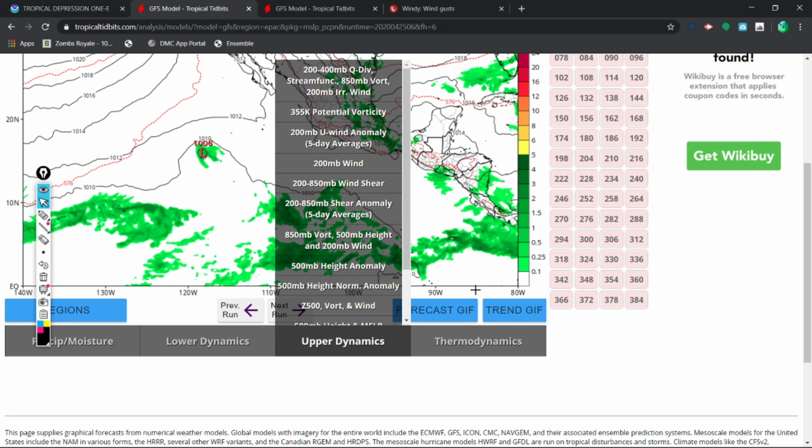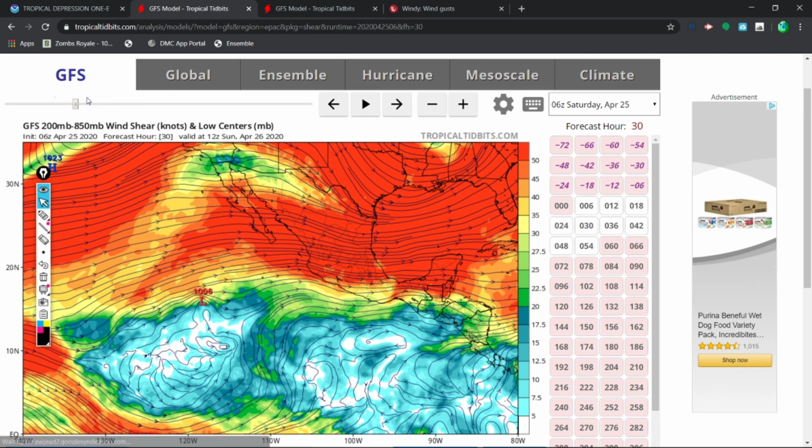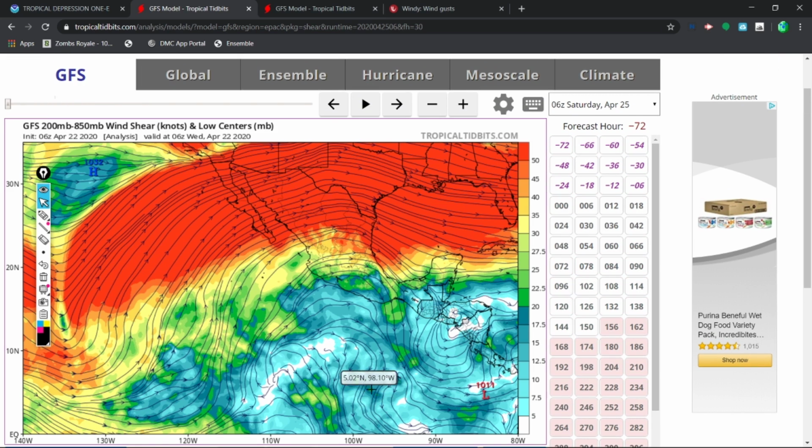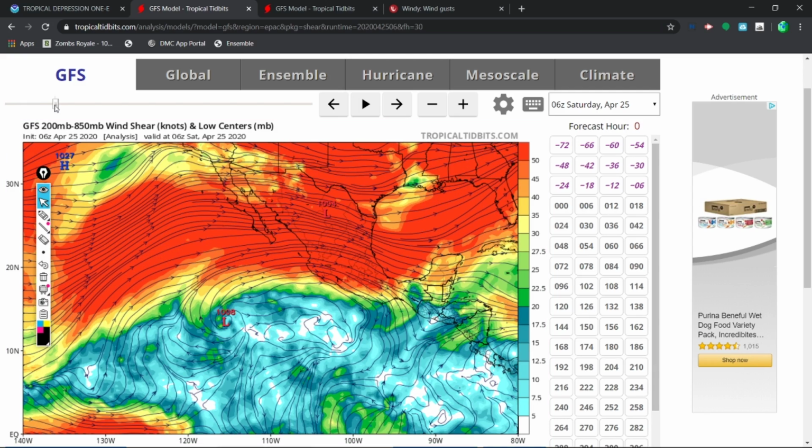I'm going to show you guys wind shear, which plays a big role in it. What we're looking at currently is where the storm is. Hold on, this is Wednesday. Hold up. There we go. So this is Saturday.